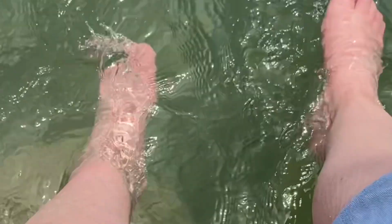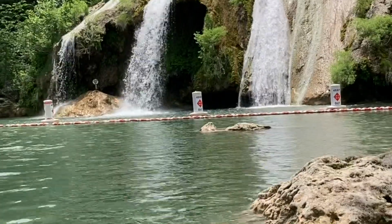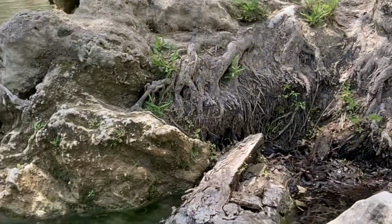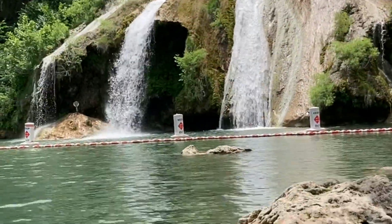So I found a place to put my feet in the water, and it's right by the waterfall. And I'm sitting on a rock out in the middle of the water. I won't even begin to tell you how I got out here, but it's not too far from the shore. But yeah, cooling off my little feetsies.